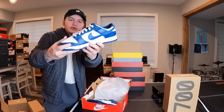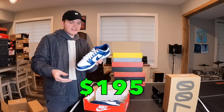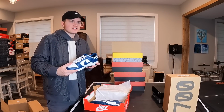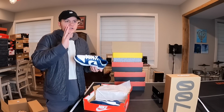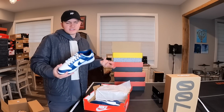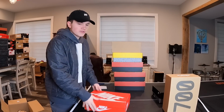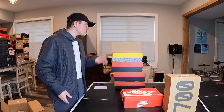The first one he picked up is a very nice pair of Dunk Lows. This is the Valerian Blue Nike Dunk Low, size 10. He picked these up for $195, and this is another one the market did drop a little bit. They were lower, and then they started creeping up to like mid 200s, and now they're back down to about 200-ish. So I sold it a little under market, but not too worried about it. Always good to reinvest into other sneakers and keep it moving. You don't want to sit on inventory for too long.